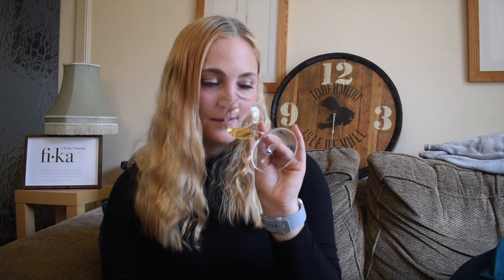It reminds me a little bit of a mixture between maybe a Talisker without the smoke and Old Pulteney, that kind of coastal maritime-esque feeling.